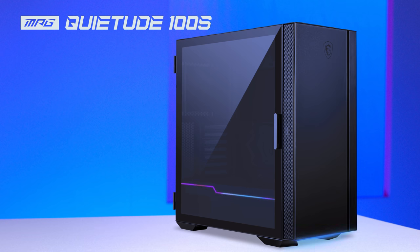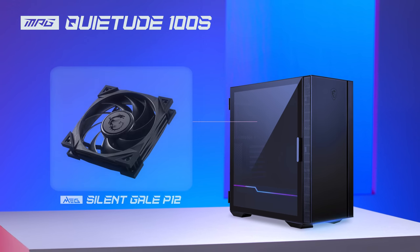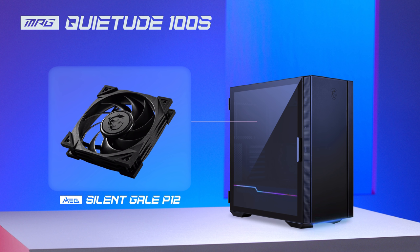This is the MPG Quietude 100S, and if you can't already tell, it's a silent gaming PC case. It is the first of our products to feature MSI's exclusive MPG Silent Gale P12 fan. This fan is an innovative product with fan blades capable of providing enough airflow while maintaining low noise levels, achieved partly with the help of the anti-vibration pads on the frame.